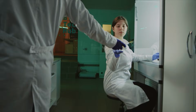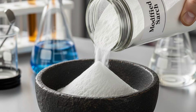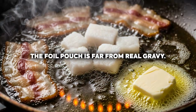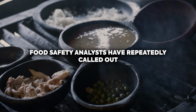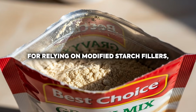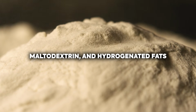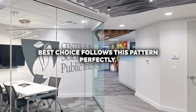Number 5. Best Choice Gravy Mix. Best Choice looks harmless with its simple packaging and familiar branding. But what's inside the foil pouch is far from real gravy. Food safety analysts have repeatedly called out ultra-low-cost gravy mixes for relying on modified starch fillers, maltodextrin, and hydrogenated fats instead of actual broth. Best Choice follows this pattern perfectly.